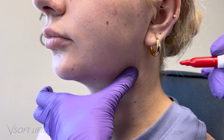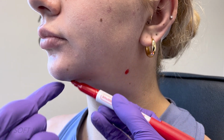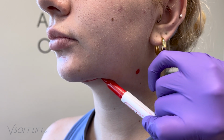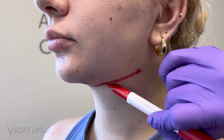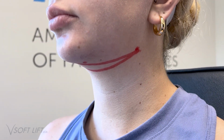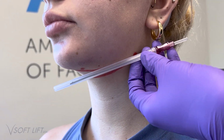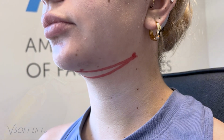Difficult patient for me, not because she has unrealistic expectations or because I can't necessarily do anything on her, more so because her tissue is really thick and she wants a snatched jawline. Patients like her are a little bit harder, given that it's a lot of tissue to pull back with a thread, or a lot of filler it's going to take to show some definition when they have thicker tissue.